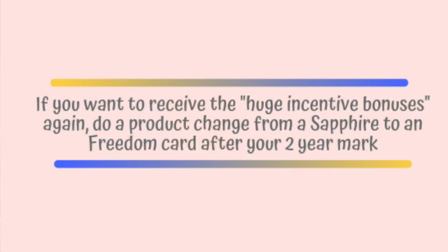Another tip, if you want to receive the huge incentive bonus again, is after the 2-year mark, let's say, for example, you have the Chase Sapphire Preferred card, you could do a product change from the Preferred card to a Freedom card and then reapply for another Sapphire card and receive the huge incentive points.